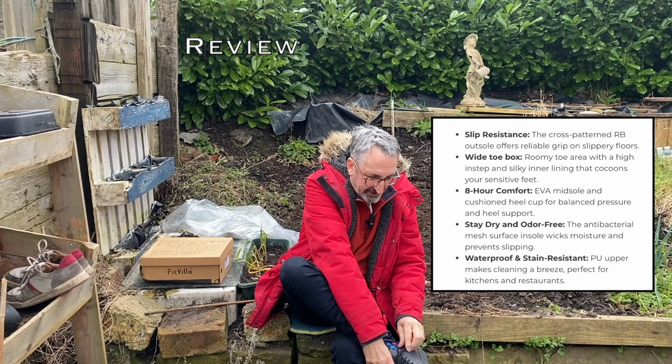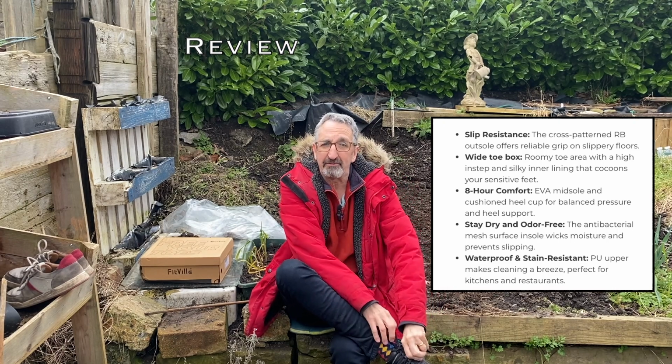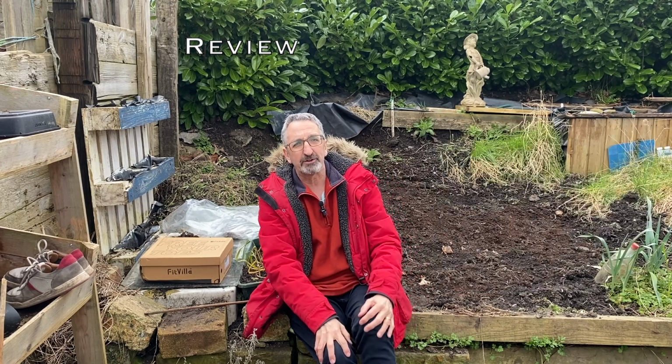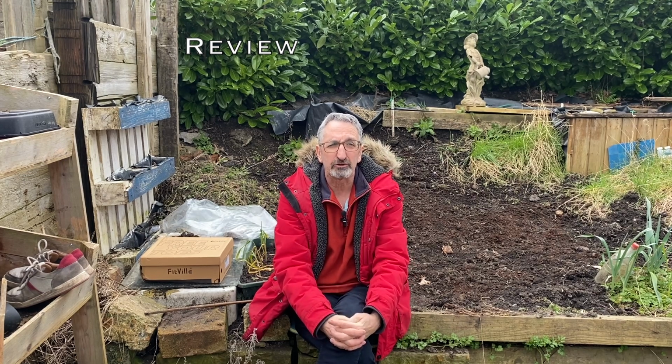Oh, and do you know what? As I said, I've been asked to review. I'm being very honest and open about this. And sometimes you think, well, are they as good as they say? Yes, they are. They really are. I'm very impressed with them. They really do have a springy cushion sole.